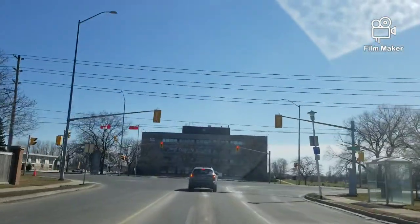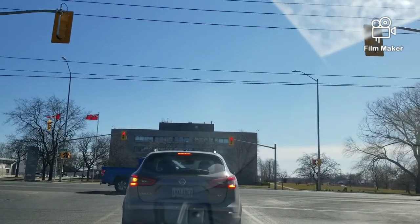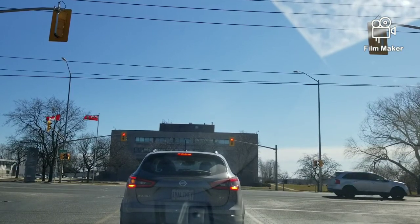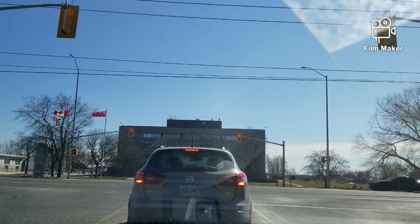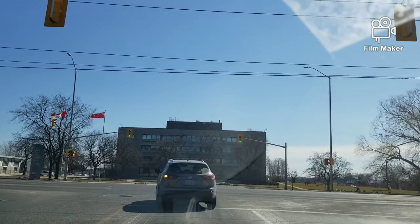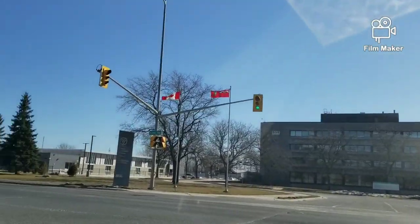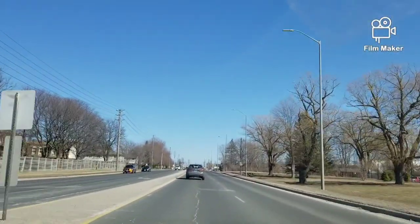Okay, clear, full stop. You have to stay in your left. Just follow the instruction correctly. Okay, green go. Check everything. Left and right. Okay, clear. Speed here is 60.